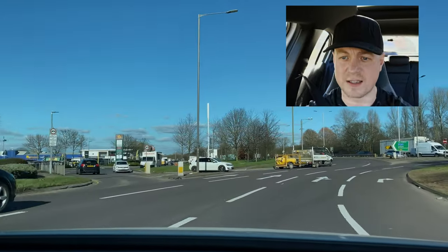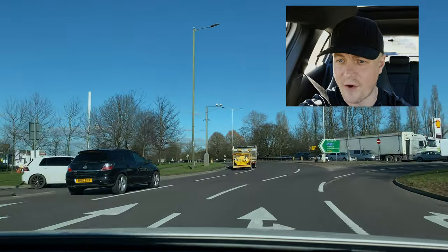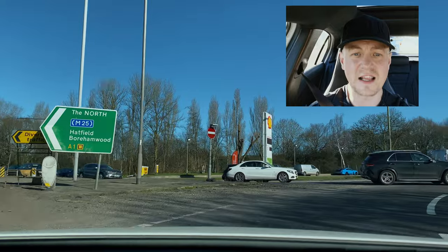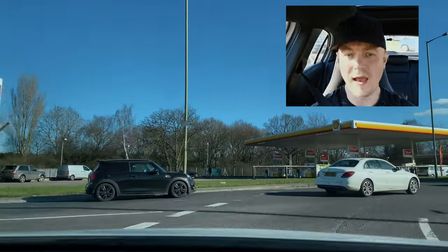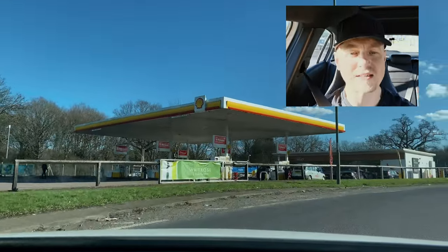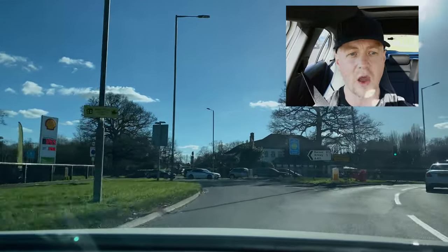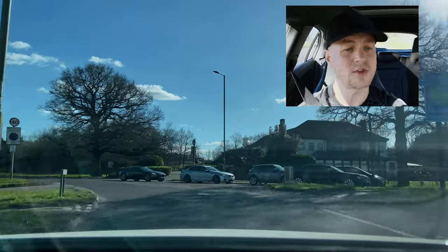Look at the road markings. Nice straight arrow with a right arrow in it. This is my lane because I'm going right. There's the second exit, and this lane did all the work for me. Now that I pass the second exit, relax the steering, make sure you keep to the left, mirror, mirror, signal left, and there you go. You've exited the dual carriageway roundabout.